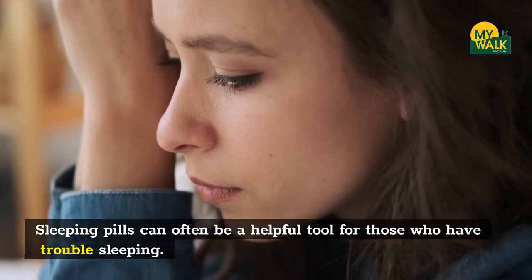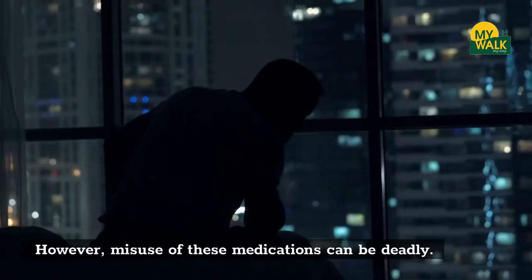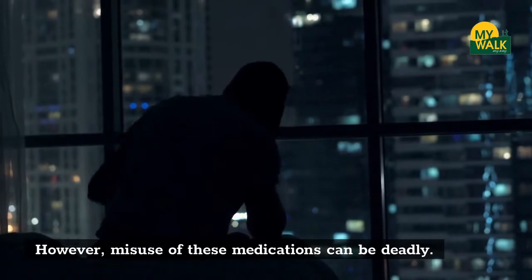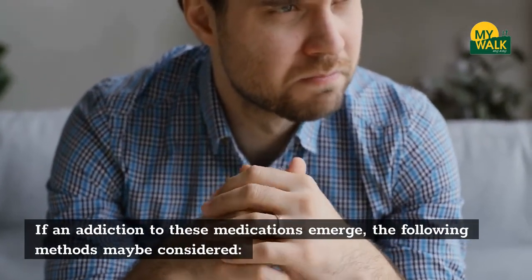Sleeping pills can often be a helpful tool for those who have trouble sleeping. However, misuse of these medications can be deadly. If an addiction to these medications emerges, the following methods may be considered.